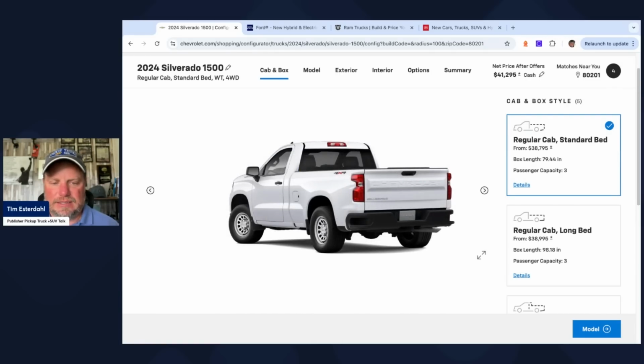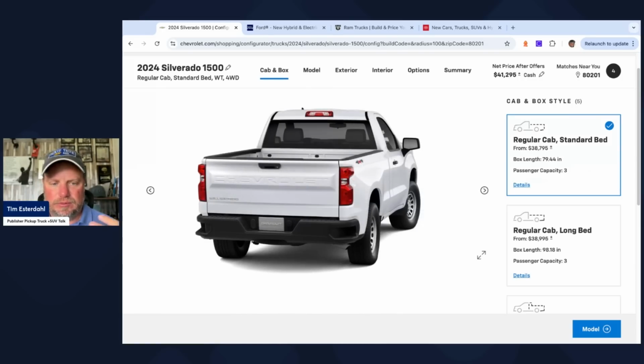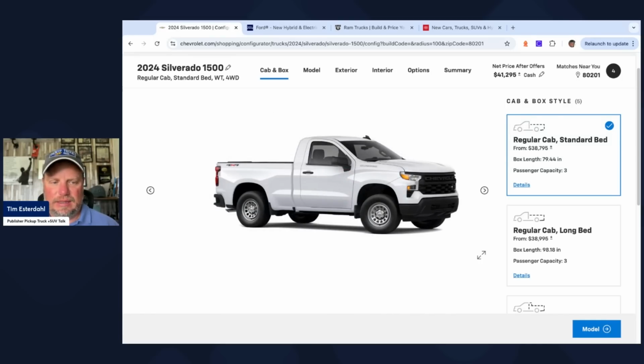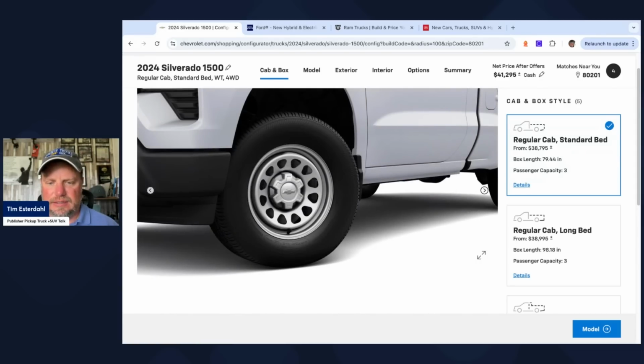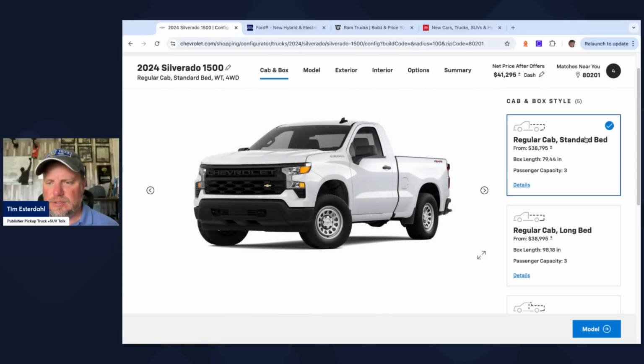And here we go to the backside. We have the bed steps, which is a really nice feature. I like that the trucks have that easy way to get in the bed, built in, no options, things like that. Looks like no spray-in bedliner. We can talk about that as we get more options. And we go around, and there is the regular cab truck. This one says 41,295. There's probably some offers on this, and when you get incentives and things, steel wheels. Okay, so there's your base bare bones product.